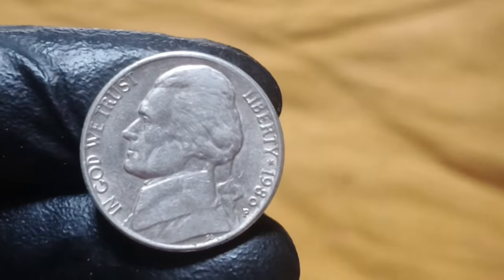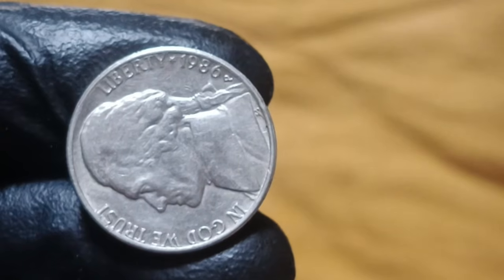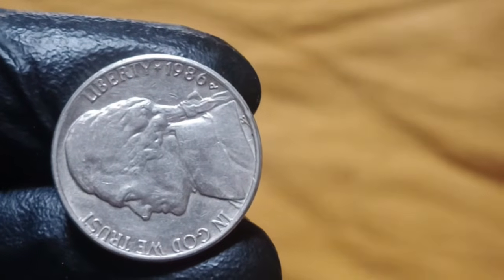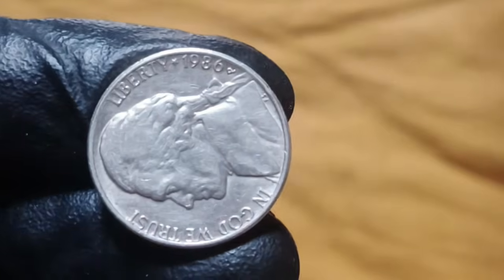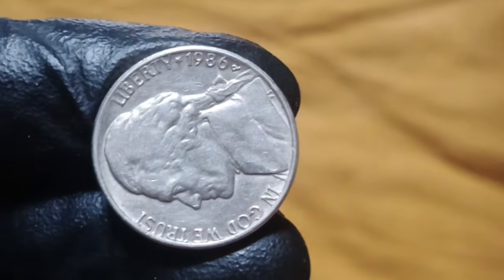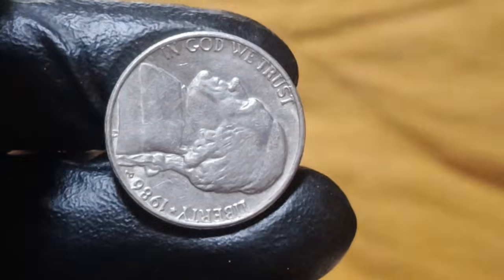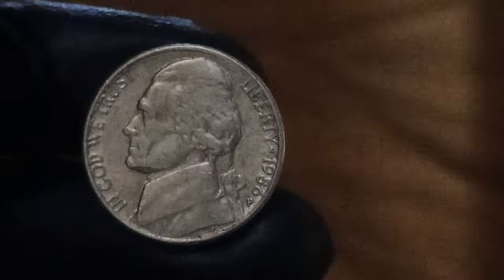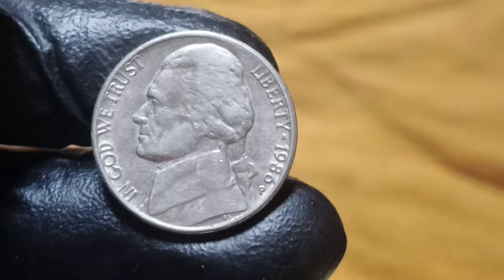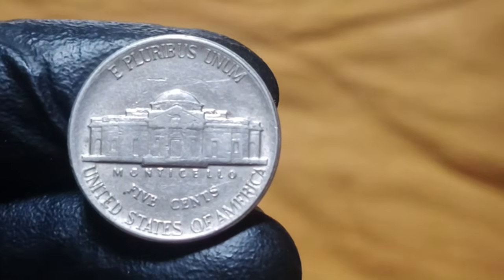But hidden behind that familiar face lies a story that has stunned collectors, baffled mint historians, and turned ordinary people into millionaires overnight. Because somewhere in America, one of these 1986 P Jefferson nickels changed hands for an amount that sounds completely impossible. A staggering $290 million. Yes, that's $290 million for a single 5-cent coin. A piece of metal smaller than a poker chip but infinitely more valuable to the right eyes. How could that even happen?